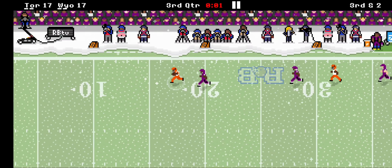The Toronto Blazes have won 27-24 over the Wyoming Stalions. It was a hard-fought game. The Blazes and Stalions were neck and neck, but the Blazes just barely edged out a victory.